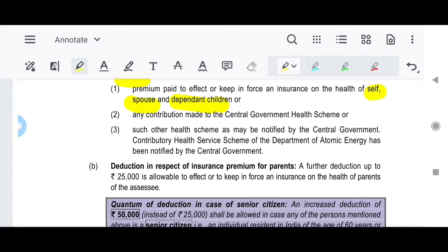Any contribution made to the Central Government Health Scheme, that is also referred to as CGHS, or such other health scheme as may be notified by the central government. Contributory Health Service Scheme of the Department of Atomic Energy has been notified by the government.